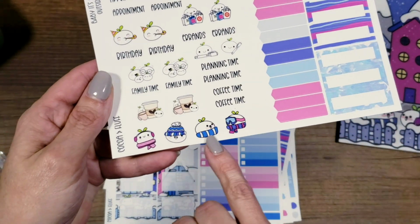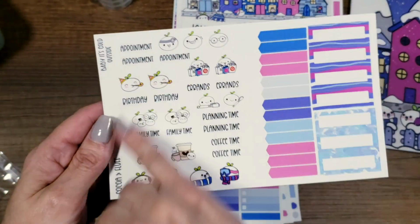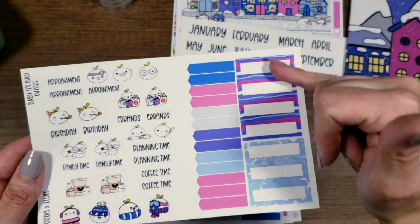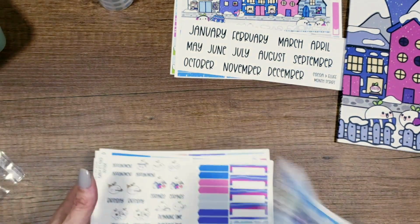And then I added some of the little deco at the bottom for you so that you can add them in wherever you like. And then you've got all of your usual planning time, family time, errands, appointments, birthdays, and that kind of stuff in this page. So this is the 8-page deluxe vertical kit.